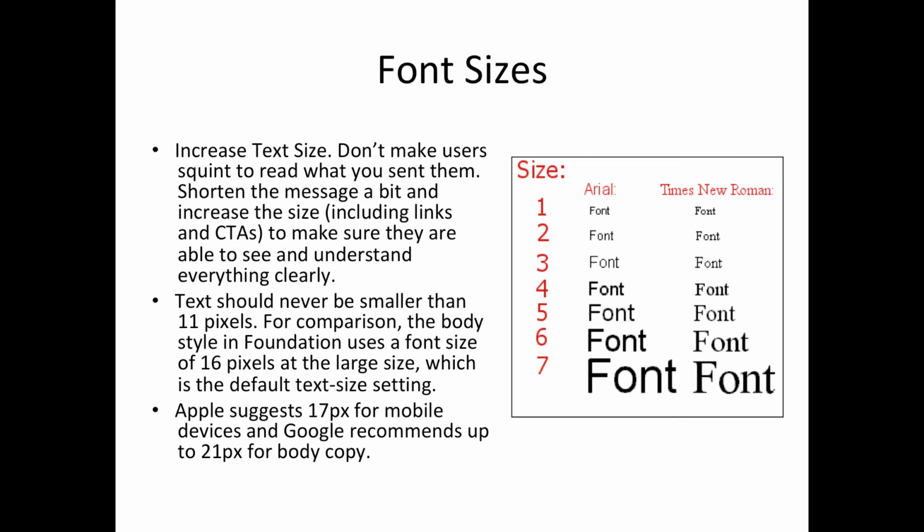Apple suggests 17 pixels for mobile devices. Google recommends up to 21. So 16 to 18 pixels tends to be pretty all right for setting your font size.